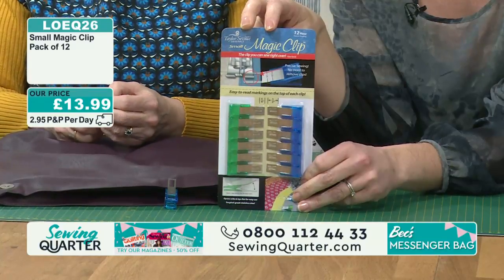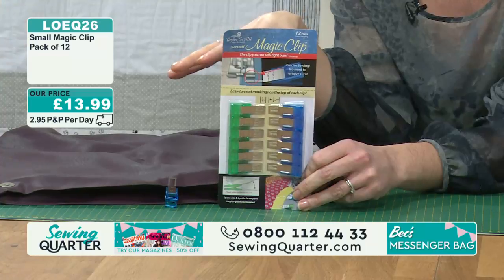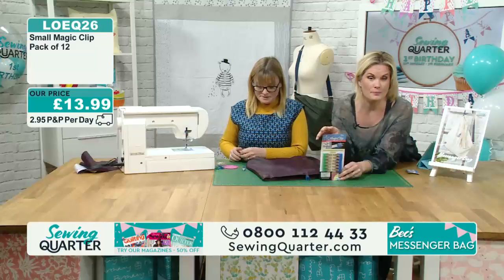This is the small ones. We've got larger ones on the website, but this is the small ones, perfect for this particular design. $13.99. It's one of those things I always wonder, well, when would I use them? Now. Yeah, I'd use them now.